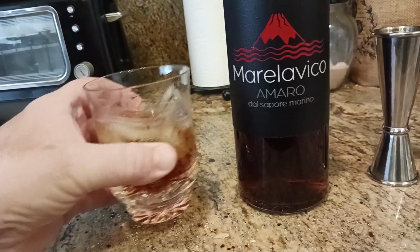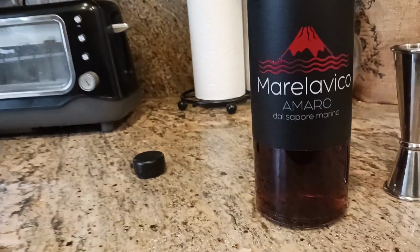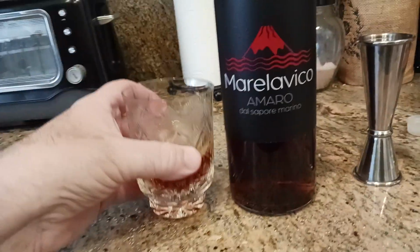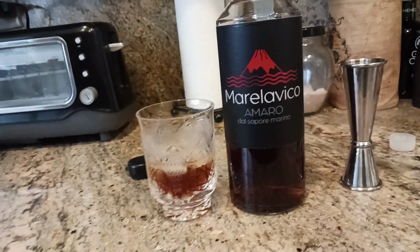Anyways, one more sip here, now that everything has had a chance to homogenize. Wow, that is good stuff. Yeah, very deep, very broad, very deep.